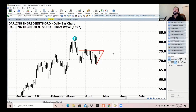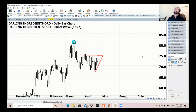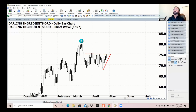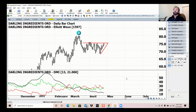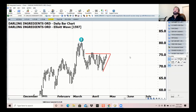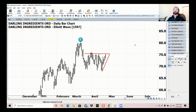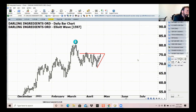So I wouldn't measure it from there. I would measure it from here. So 75, it's not quite, well, 68 is close to 10%. It's close. I don't know anything about this company though. See where the ADX is. It's pretty low. Well, it's likely going to break out, so we can put that as a number 2.